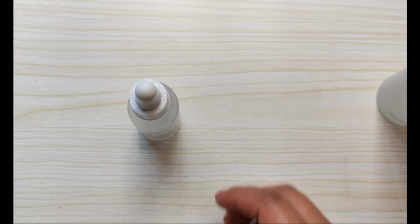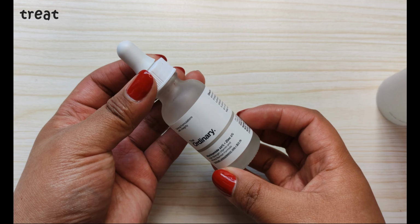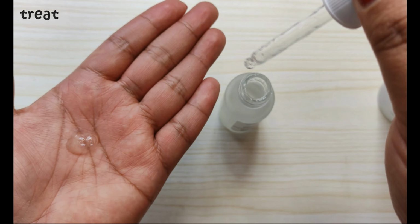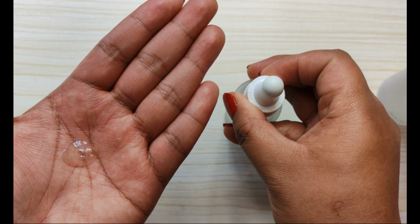Third step is to treat. I don't normally do this or use this, but since I had a bad breakout recently, I had to get something to clarify my skin. Kasi nga, when we're getting older, our skin can no longer do the repair that it does before. Kaya naman, pimple marks are much more difficult to fade.